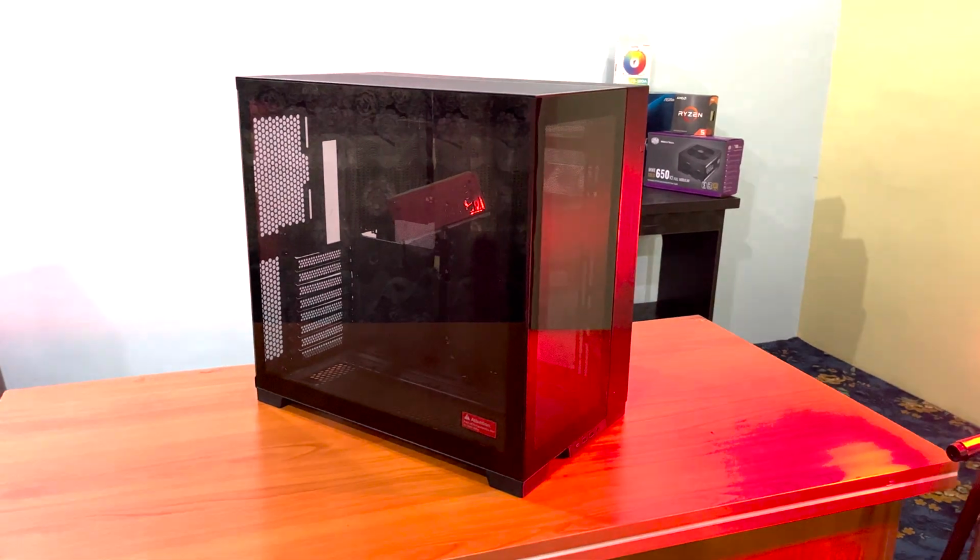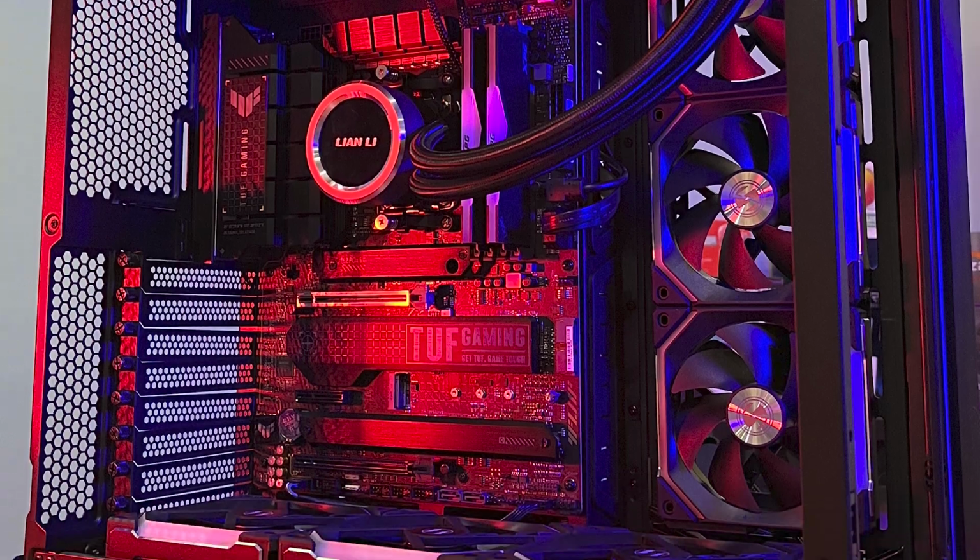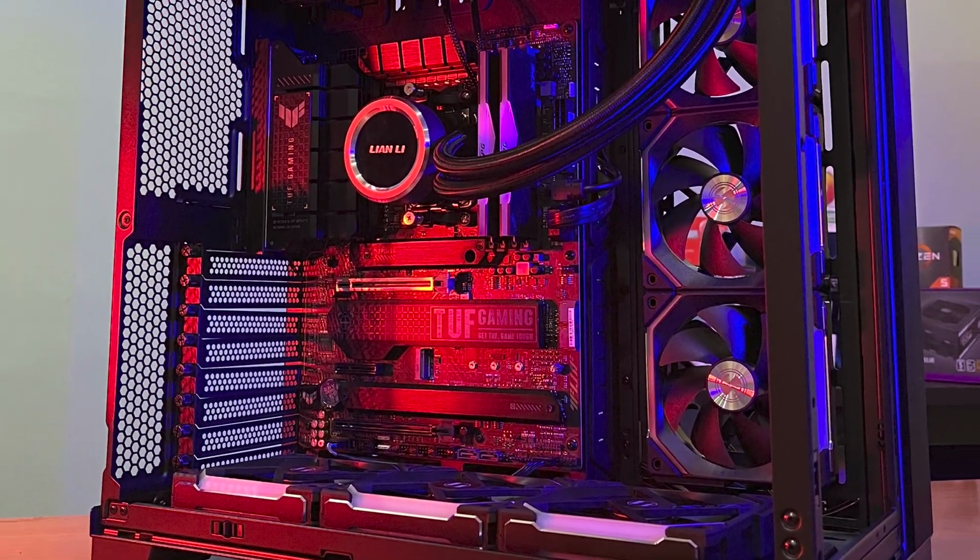Finally, all this will be housed in Lian Li's O11 Dynamic Evo. You already know how good this build is gonna look, so let's get to the fun part. Let's start building this beast.